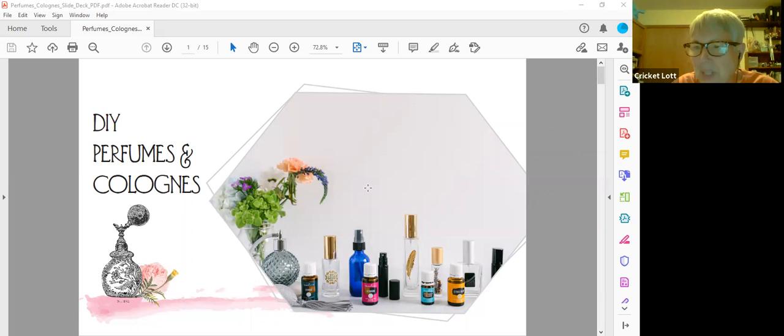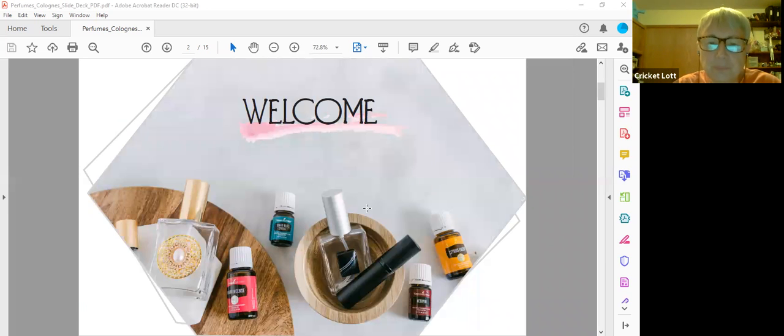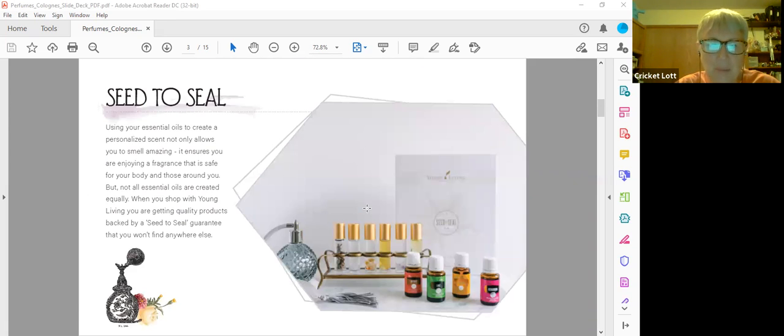I'm an occasional wearer. I have a bottle that a good friend of mine made for me, and I love the scent. I just never think about putting it on, even though it's sitting right there on my dresser in front of me when I get dressed in the morning. So welcome, and let's dive in and see what we can find out about making perfumes.